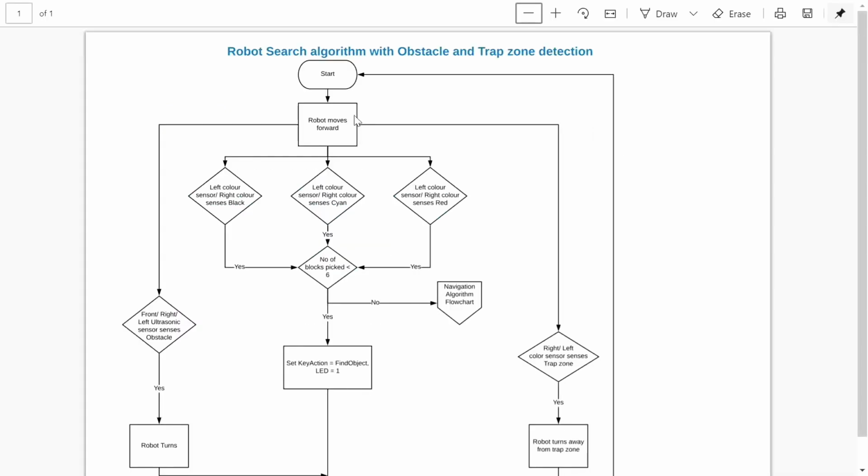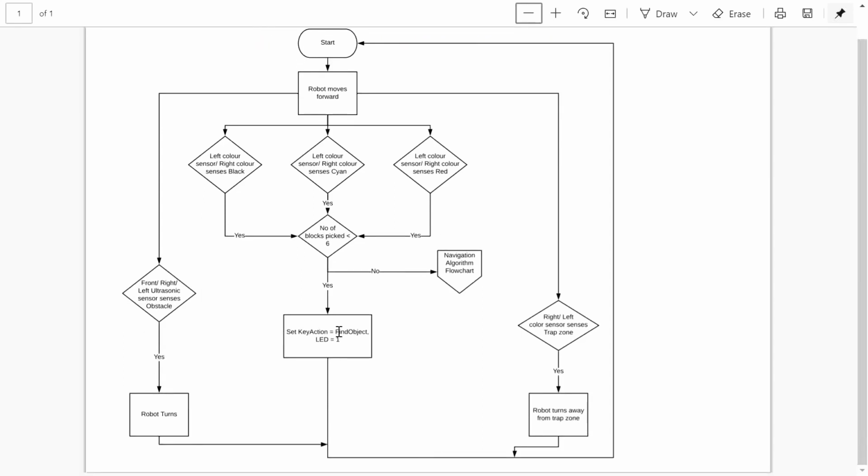This is my flowchart for the robot search algorithm with obstacle detection and trap zone detection. So first, the robot moves forward, and if the left color sensor or the right color sensor senses black, and if the number of blocks picked is less than 6, then it is going to set the key action to find objects and LED to 1 so that the robot can pick up the block. Similarly for the cyan blocks and the red blocks. But if the number of blocks picked is equal to 6, then we have another program for that.